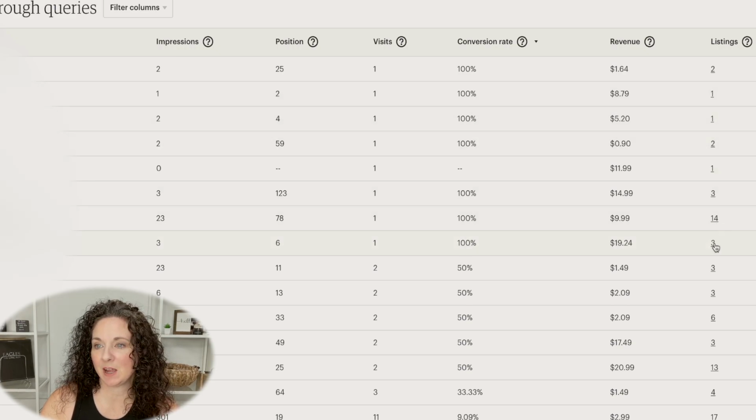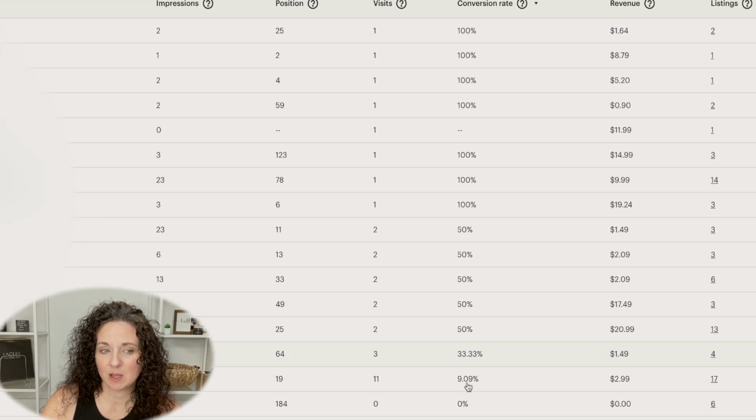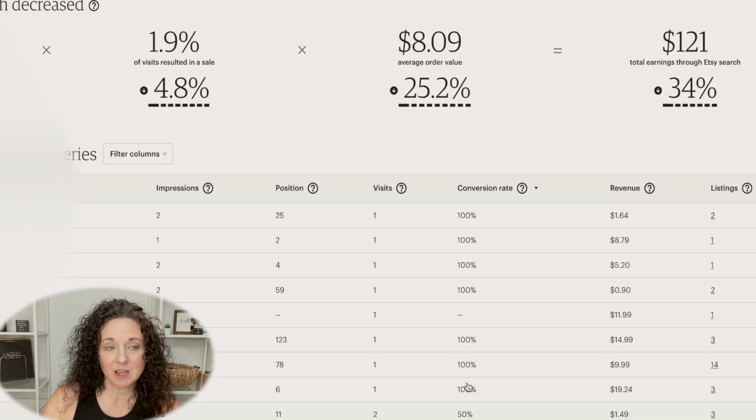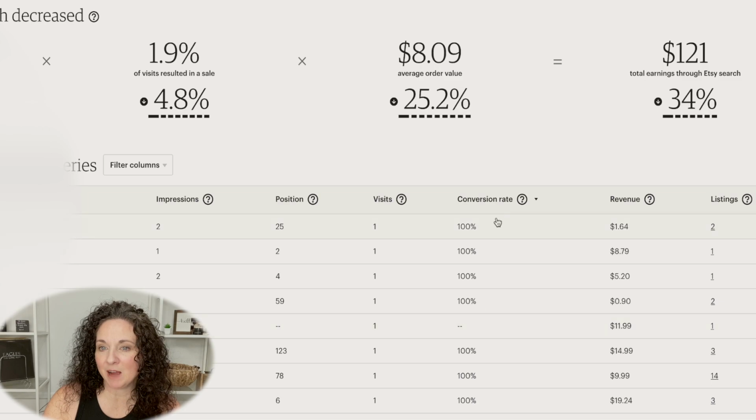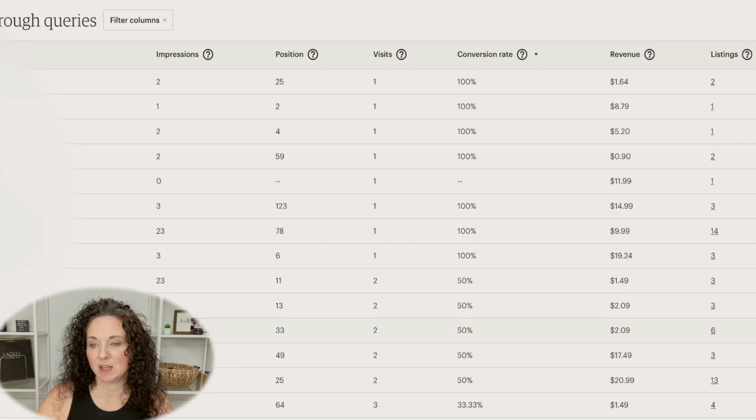And so you can see how many listings I have. Like I only have 2 listings with this particular search term, 1, 1, 2, but then like this one, 100% conversion rate, 14 listings. And so this is a keyword that I want to make sure that I am using a lot. And so this is actually a great tool that Etsy has added that will help you know what's working and what's not. And so this honestly kind of cuts out some of the paid apps that I use. Now, there are paid apps that I use that have a lot more detail than what this gives me. But when you're doing research right here on Etsy, this is a great way to see what's working.